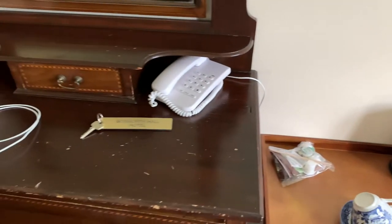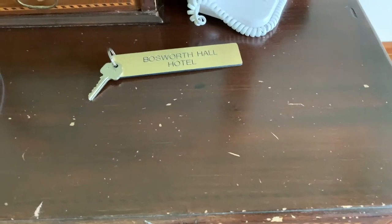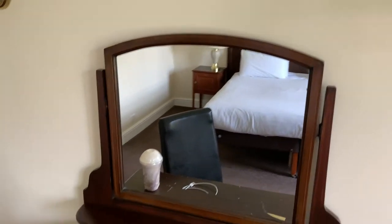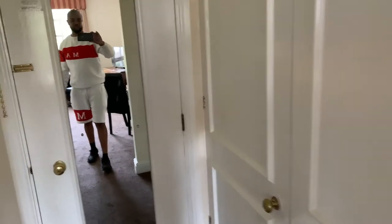And look at this. I'm sure this should be in the museum. Look at the marks on it. That's a well-used dresser. Oh my days, this is a well-used dresser. And yep, it's old, but it's nice. Old and authentic. So if you don't like these kind of things, it's not gonna be for you.